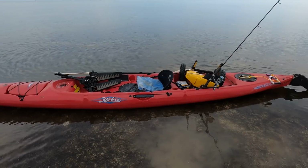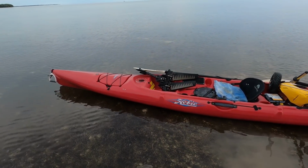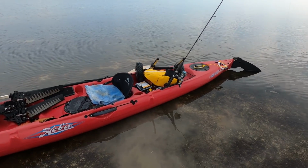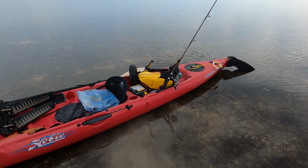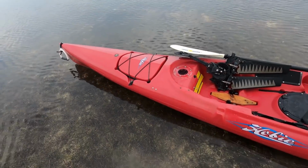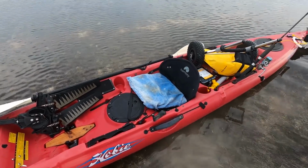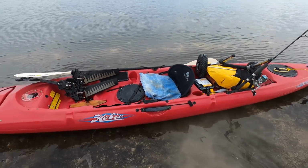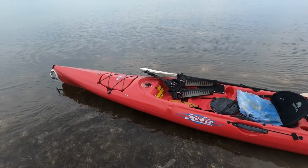This is a 2012 Hobie Adventure. It's basically the same exact year and model of my existing blue kayak, but I wanted a second one just for offshore work. And this is the guy. Got a great deal on it, $1,100. It's really good condition. It's basically a garage queen.